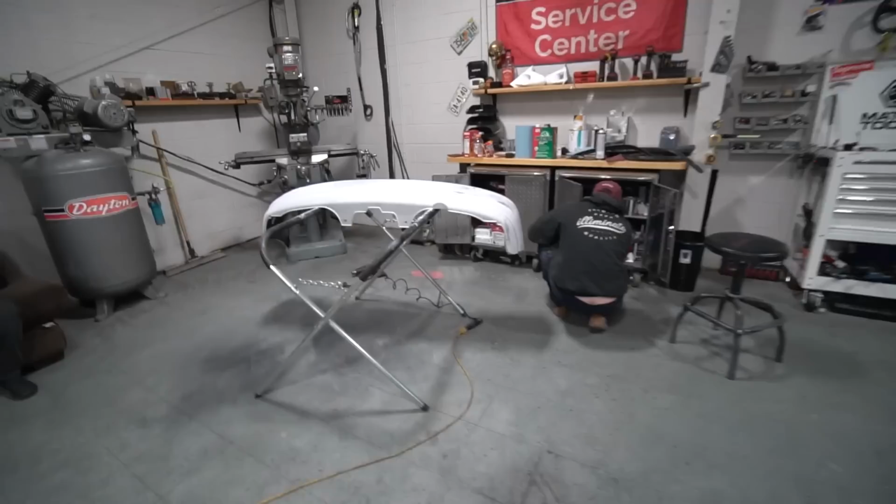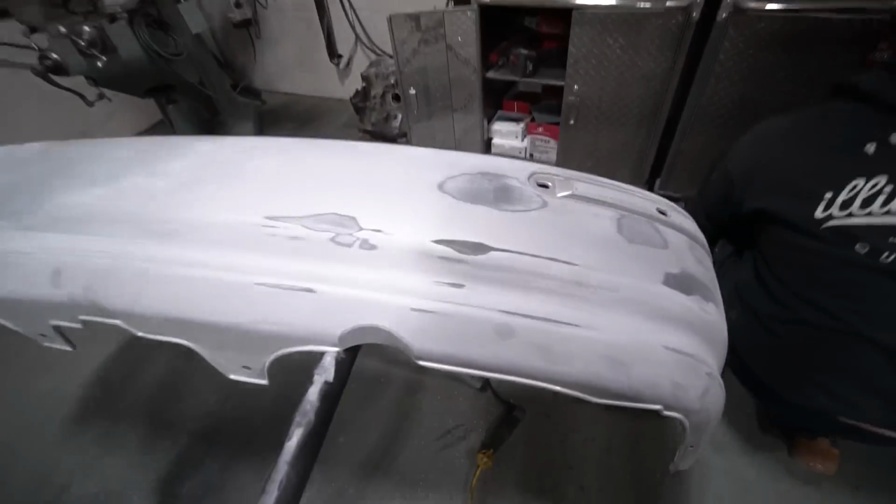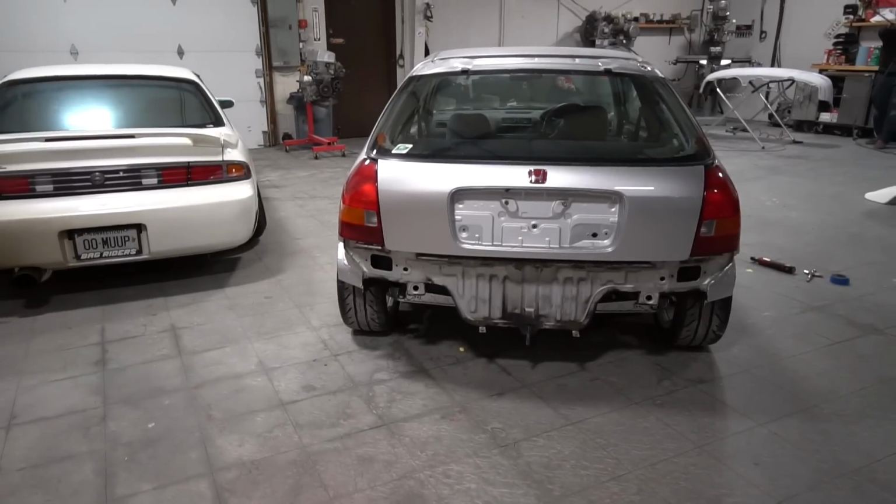Brian's using heat guns. Got a fat gash here. The bumpers need minor repairs. I'm probably gonna end it there, so stay tuned. Whole car will be together very soon.